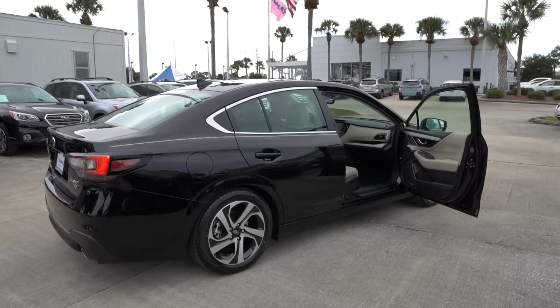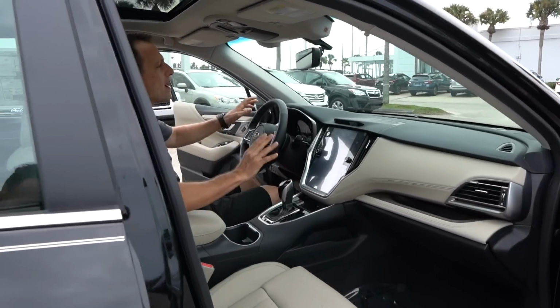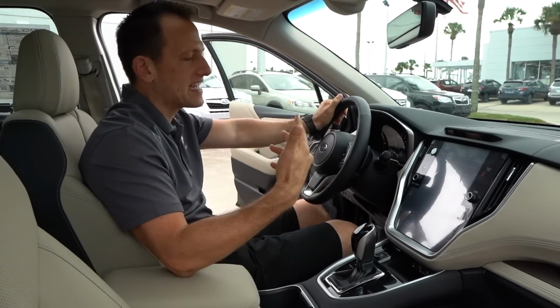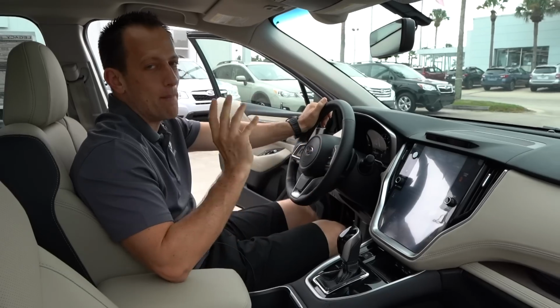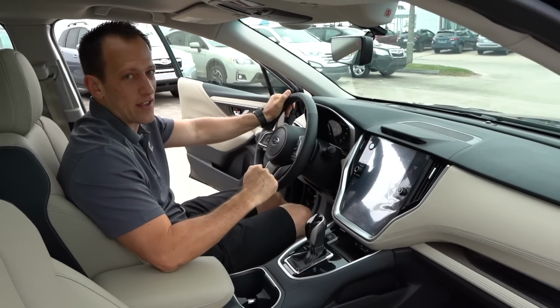All right, guys, we're inside this 2020 Subaru Legacy XT. If you have not been in a Subaru as of late, you need to get down to your local Subaru dealership, because I'm telling you, they are doing a bang-up job changing how people travel in their vehicles.